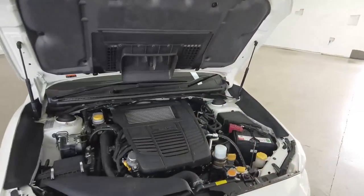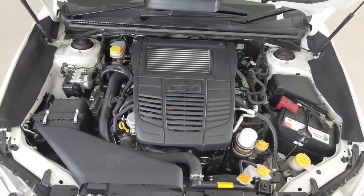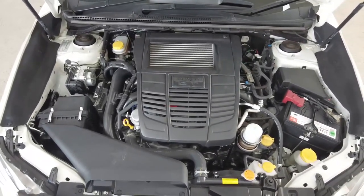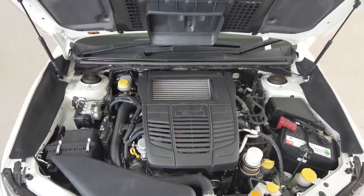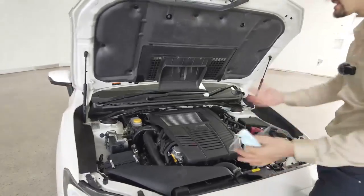I'll get out of your way so you guys can get a good look of your Subaru Boxer DIT engine. My friends, only 33,000 Ks on the clock. This takes premium unleaded fuel, 2-litre engine you're looking at. And that's gonna do us.